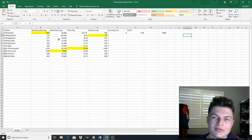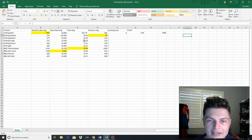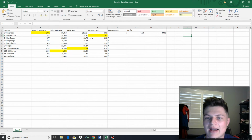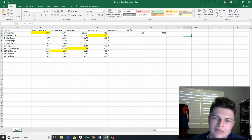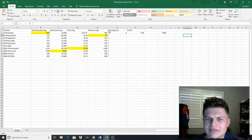Okay, the top two things I like to look for is our overall profit. I don't really look at price point. Okay, I like to stay above the $18 range, but it all depends on your profit margin. At the end of the day, that is what matters, how much money you are taking home after all the costs. I don't look at the pricing average that much. I look at the cost and the profit and the sales volume and the reviews. Those are the top things you're going to want to look at.